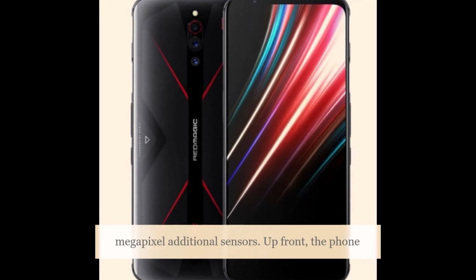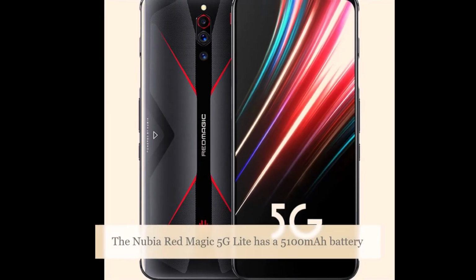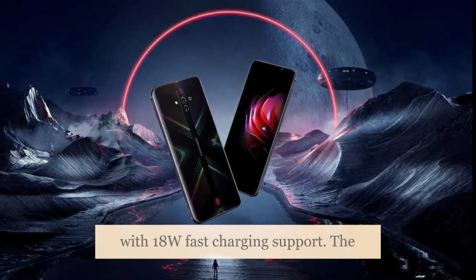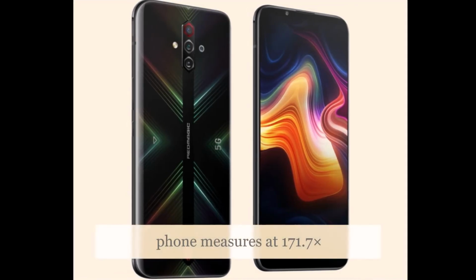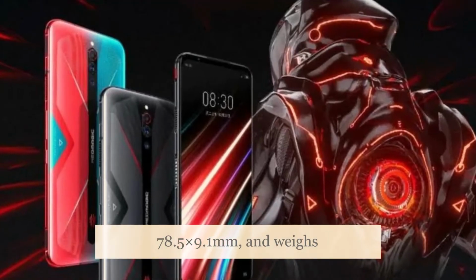Up front, the phone has an 8-megapixel selfie camera. The Nubia Red Magic 5G Lite has a 5100 mAh battery with 18 watts fast charging support. The phone measures at 171.7 x 78.5 x 9.1 mm, and weighs about 215 grams.